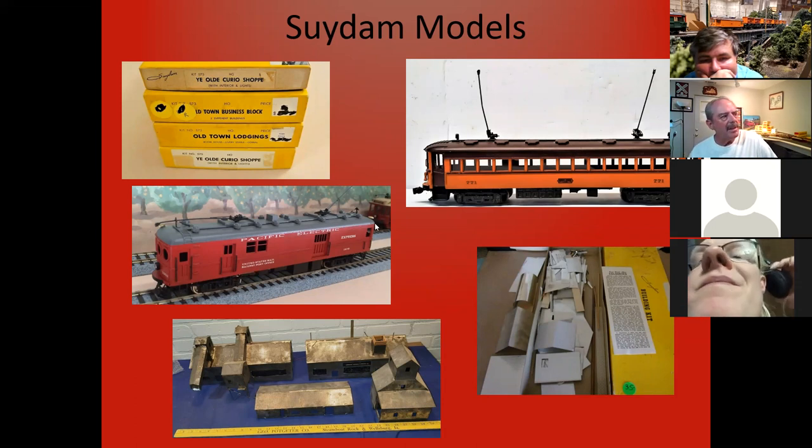Below that is a model of a Pacific Electric railway post office car. They came unpainted, and so you have to paint them yourself. And this is a very, very good paint job that a friend of mine did.